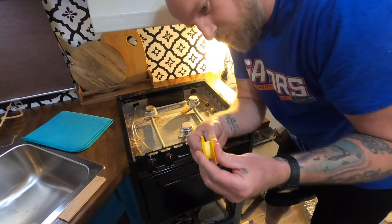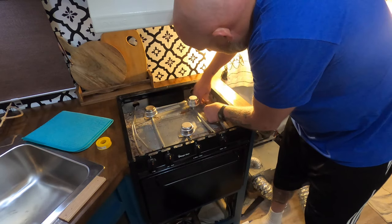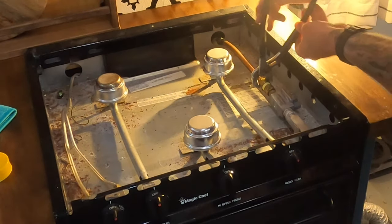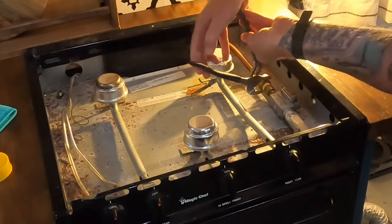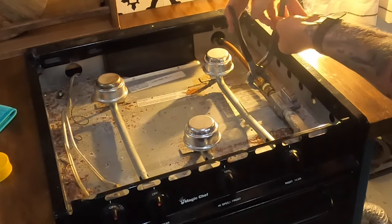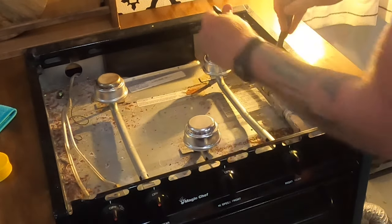It's a literal lifesaver. It creates a seal between the threads on the copper so that propane cannot get out. Tight is tight. The thread should be good.